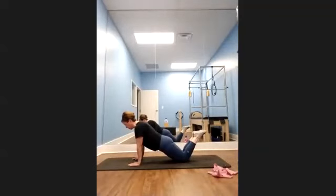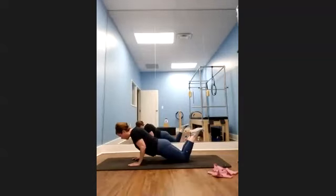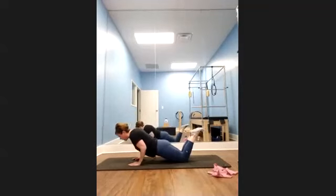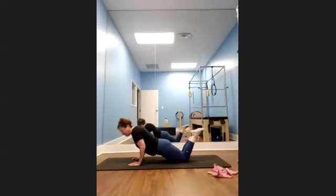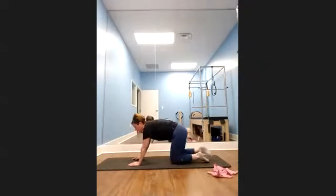Four, three, two. Let's begin to lower just a little bit down. Five, four, three, two. Push up. Five, four, three, two. On that one count, drop it down. Five, four, tricep push up. Three, two, push it up. Five, four, three, two. Final one. Five, four, three, two, push it up, rest it out, child's pose.